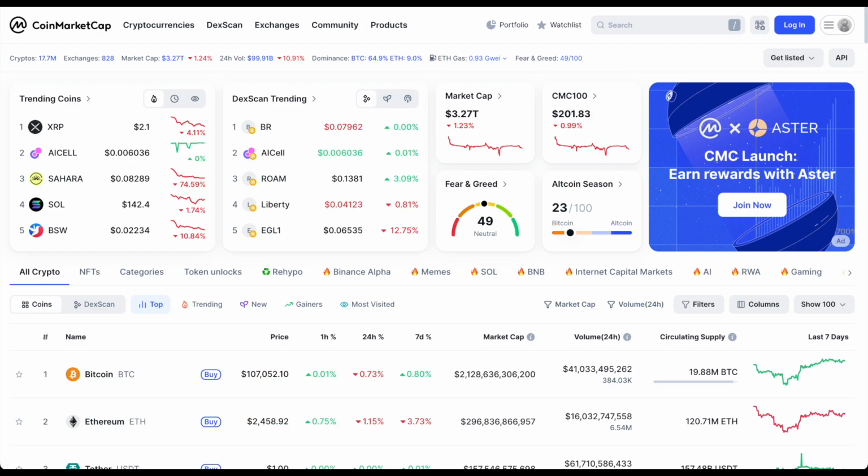We're going to start with CoinMarketCap. I check this website almost every day to take a look at prices. You can take a look at different categories, explore different ecosystems. You can see trending coins, market cap, the fear and greed, altcoin season, and all of that great stuff.